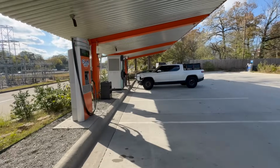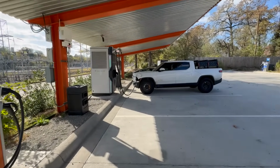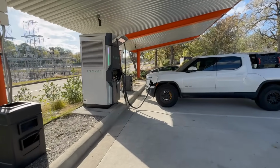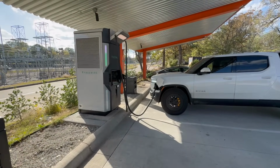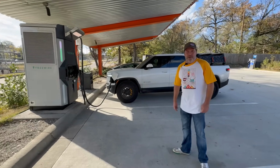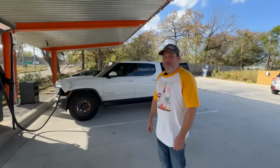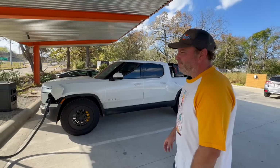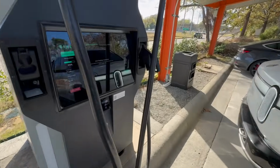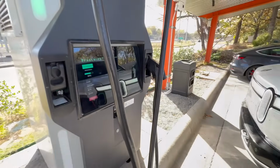But just recently, how long ago did the FreeWire unit come in? I believe we finally got that activated in May. Okay, and this is the Boost 200. This is the Boost 200 unit, yes. So that's one of their newer units. That's correct. And my experience so far with it rolling up has been a little buggy. It's not to say it didn't work. It worked. I plugged in first try. I tapped my card. We were good to go. The only problem on this one is just the 73 kilowatt max.